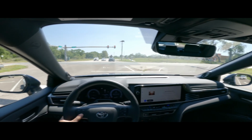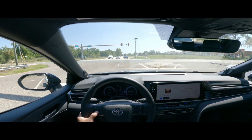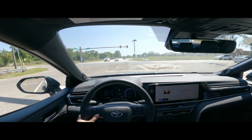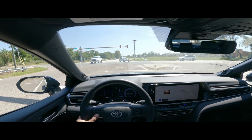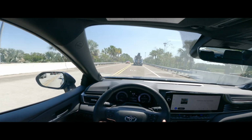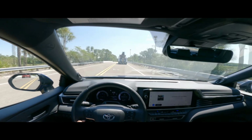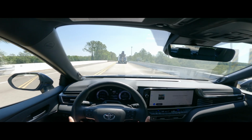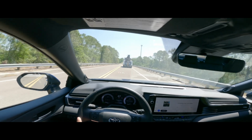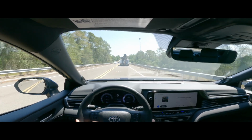Going through these menus, you can hold down the OK button, and it will let you change whatever menu stuff you want to change. You have a whole list of things right here that you can go through. Again, this is the 2025 Toyota Camry XSE. This is a hybrid electric vehicle. It's a 2.5 liter 4-cylinder, naturally aspirated, combined with electric motors on the front and back wheels for 232 horsepower.